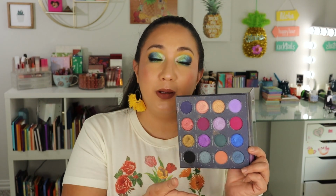But the color story is what I really love on it. And I mean, it's still usable. You can build up the shadows. I just don't think it's as good as other palettes I've tried in my collection. I still enjoy it though. It's not a bad palette. It just doesn't meet my preferences totally when it comes to the type of eyeshadows that I like to use.